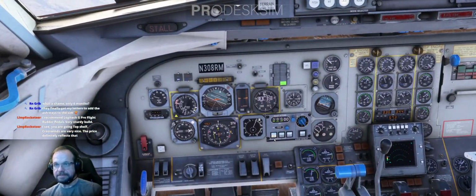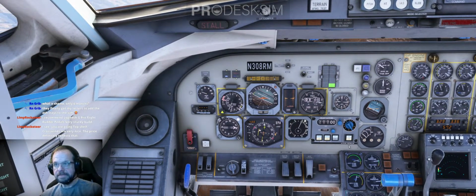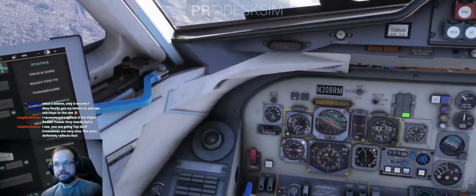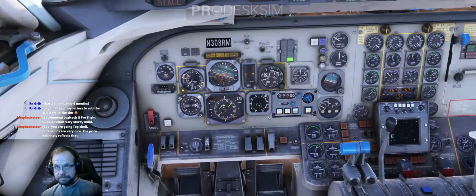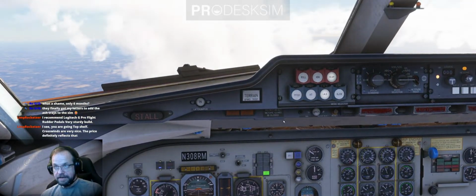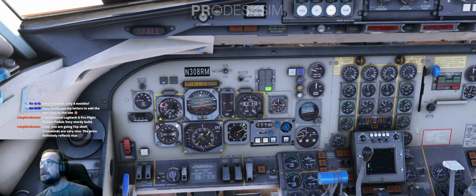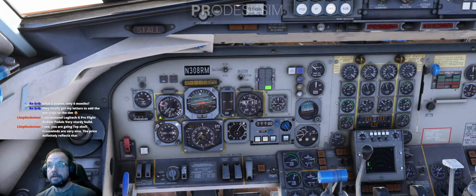All right, let's do some things, some piloting. All right, so that can come on. That can come on. Let's click that. Power up to 250. Back to IAS speed hold, and we'll climb out at 250. And there we go. We're off, guys. We are looking good.